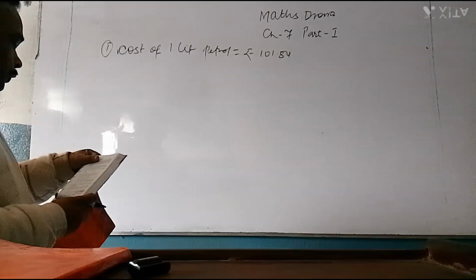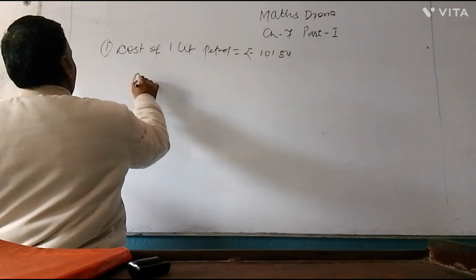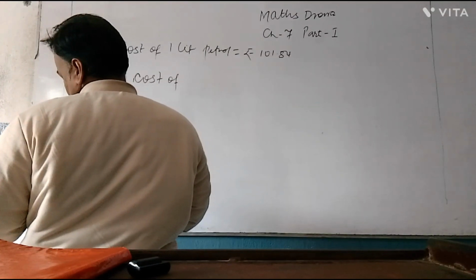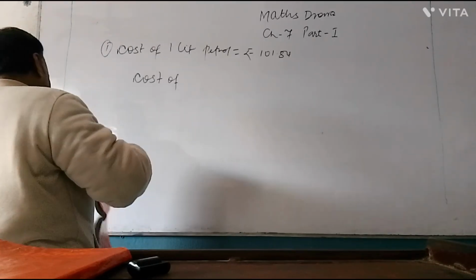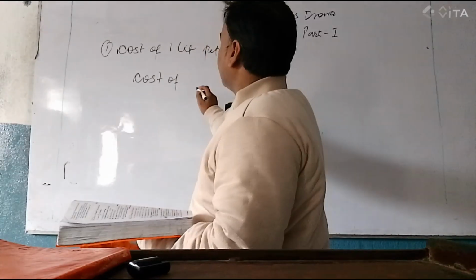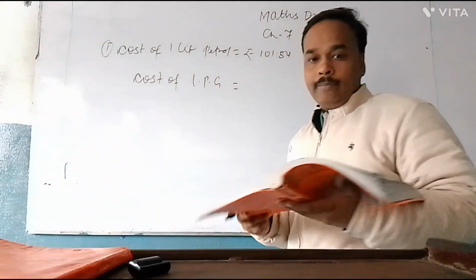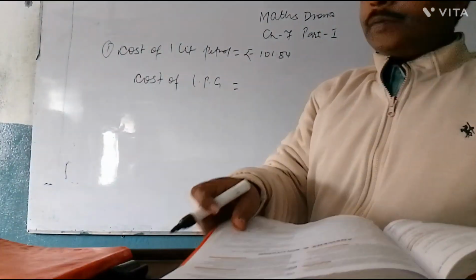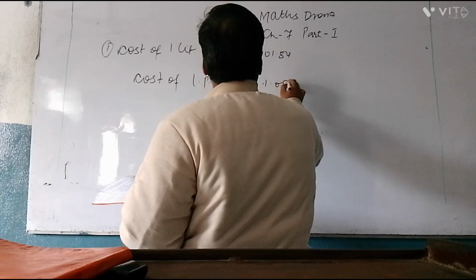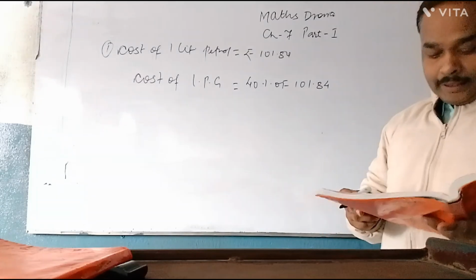of the petrol in Delhi. Which of the following would be the cost of liquefied gas? Cost of LPG is 60% less than the cost of petrol in Delhi. Clear? Then 60% less than means 40%. So it is equal to 40% of 101.84. Clear?